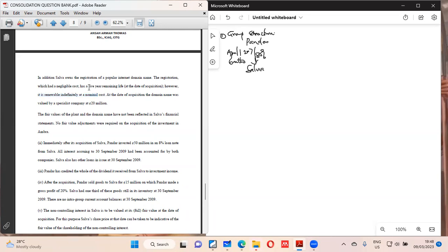And they told us that it has 5 years. But they also told us that it has negligible cost. Okay, you'll see how you do those things when we get to our workings.